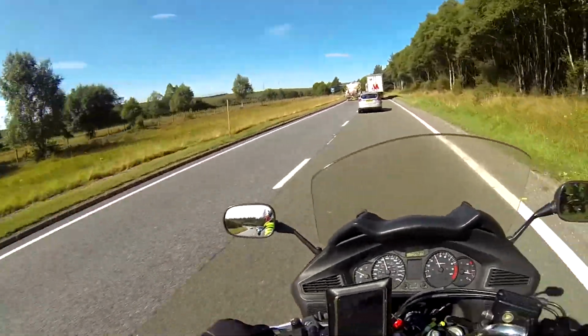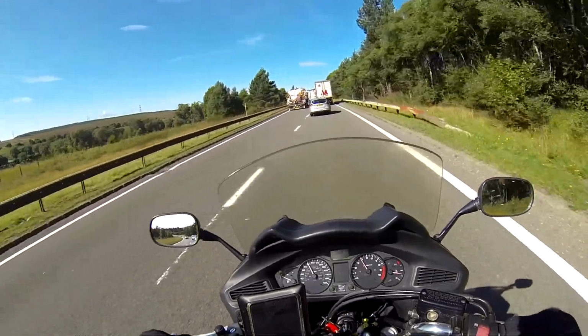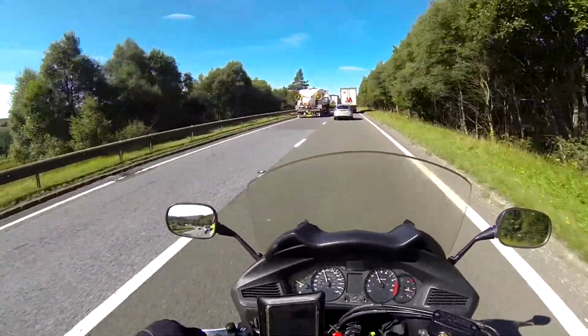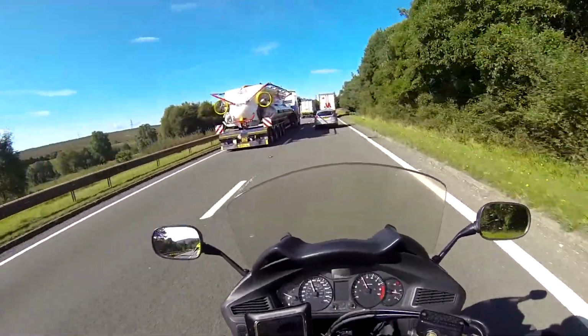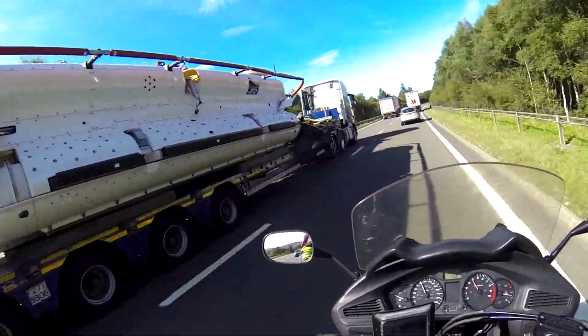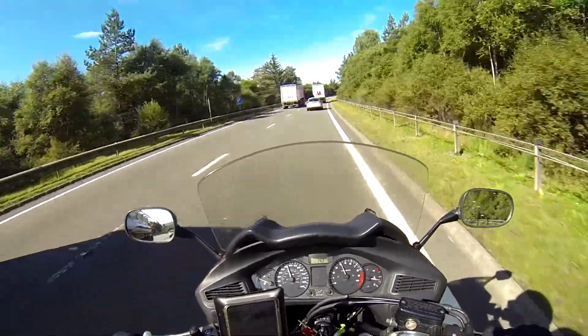Driving along here behind some wide load. It's a fairly interesting thing on the back of that truck. Almost looks like a submarine or some sort of submersible. See if we can get a better look as we go past. Yeah, definitely looks like some sort of underwater vehicle there. Interesting.